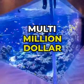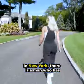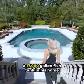This is a multi-million-dollar fish tank, and it's in a man's living room. In New York, there is a man who has a 17,000-gallon fish tank in his home.